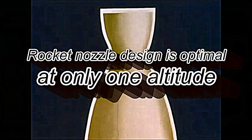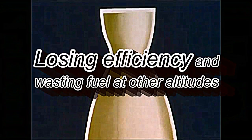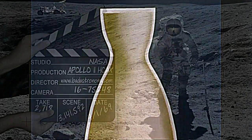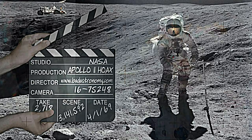So for rockets travelling from the Earth to orbit, a simple nozzle design is only optimal at one altitude, losing efficiency and wasting fuel at other altitudes. So what they're saying there is, in an ideal world, they would have a nozzle that changes its shape and its dynamics as altitude increases. Because if it's a fixed shape, there's only one altitude at which it's at its optimal. So let's go down to the vacuum use.